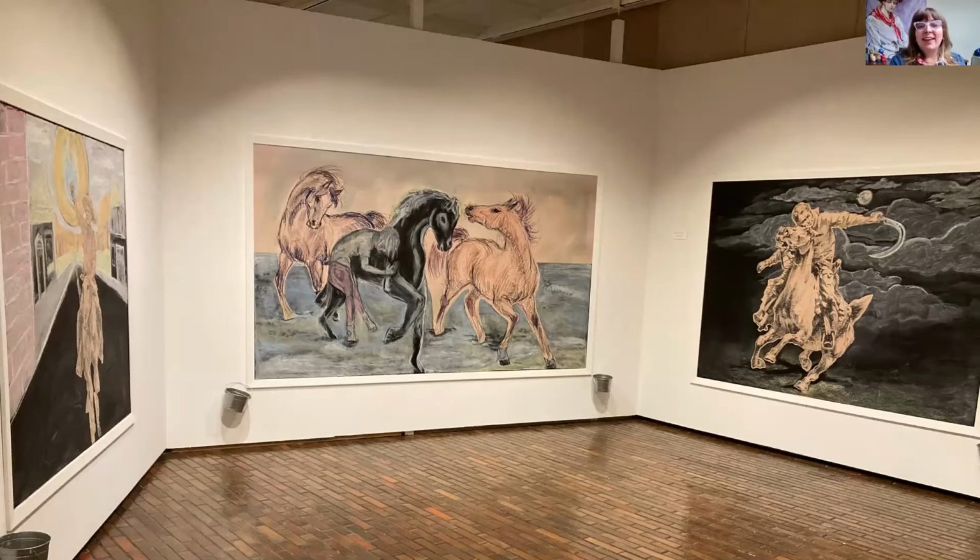There were definitely some unique solutions to problems that I found while doing this. And I'm not going to throw chalk pastels out the window, but it was a bit of a learning curve.